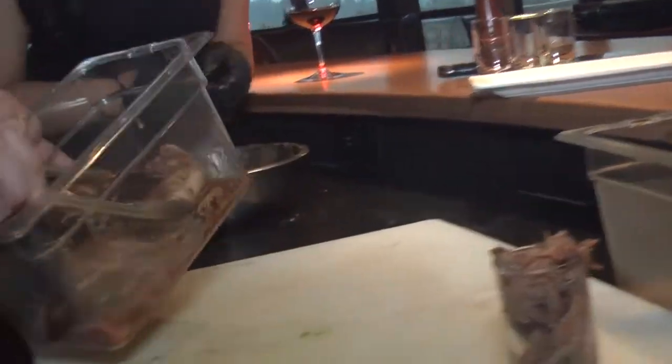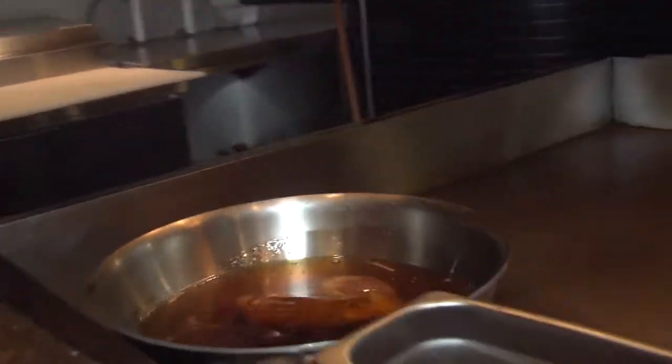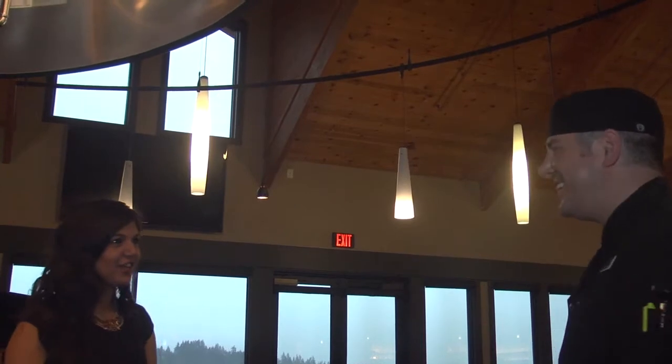So what we would do, if this had cured for 36 hours, is rinse them off and throw them right in our duck fat, and it would bake in the oven at about 200 degrees overnight. When we come in, it's basically falling off the bone, just luxurious, unctuous. I love this stuff. The smell of the kitchen when I come in at 8 o'clock in the morning, with this cooking, I love it.